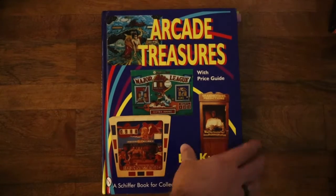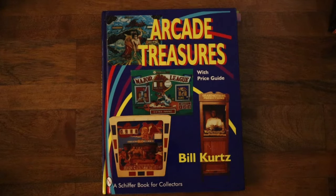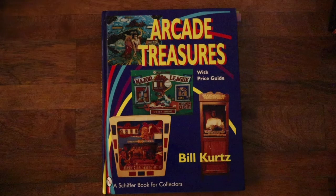Then you get into the buying guide as well, and that was not as interesting to me. I could see where somebody would like that sort of thing, but this is a book from 94. A lot of that stuff is probably going to be outdated by now.